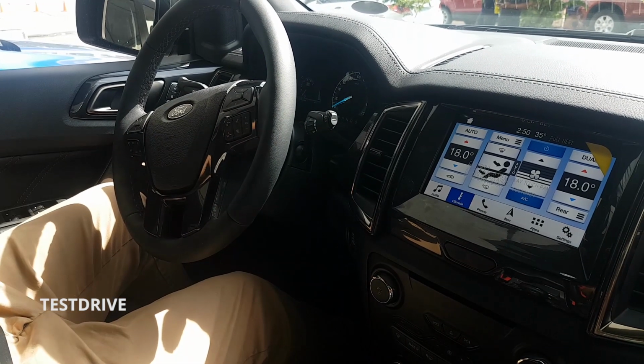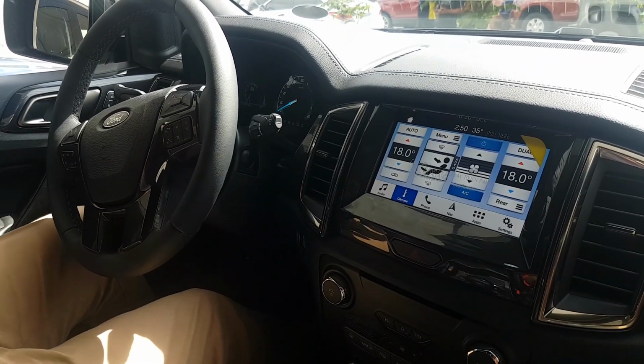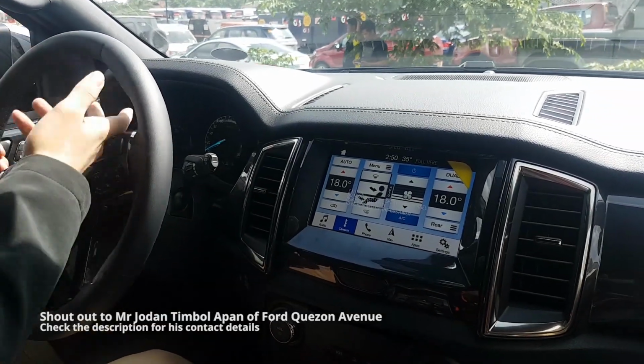Sir, alam mo, kabisado niya sir, puro ano to ah. Puro sa sasakyan sir, no? Yung ano nyo. Okay lang ba magsalita ako sir? Wag na. Okay lang, okay lang.